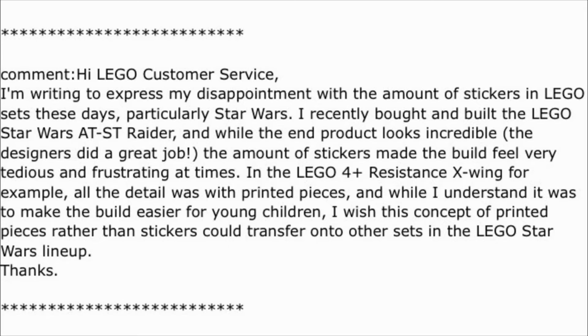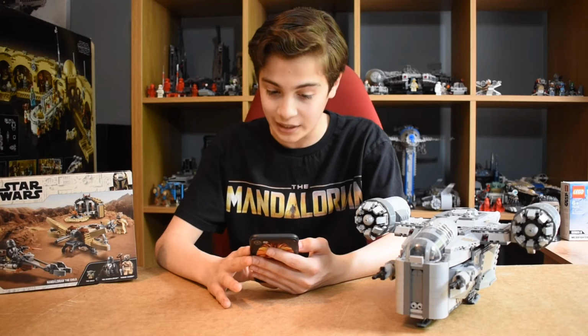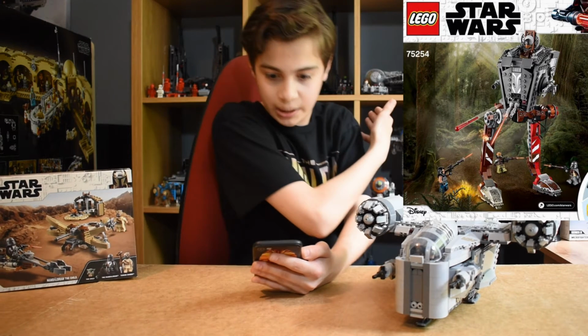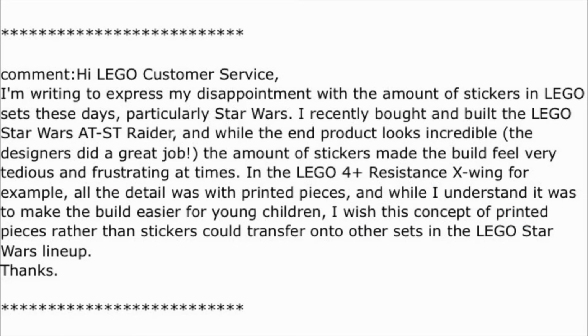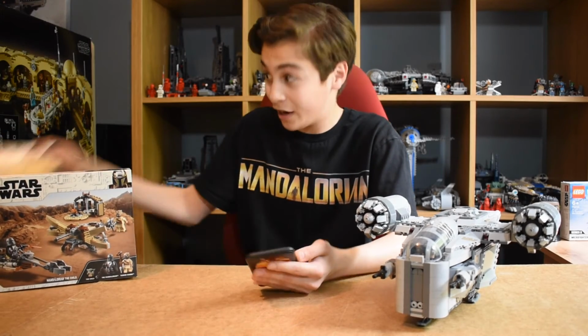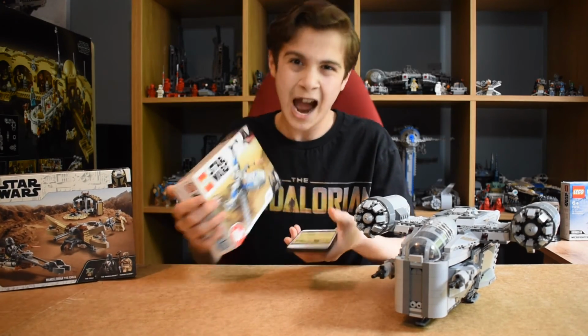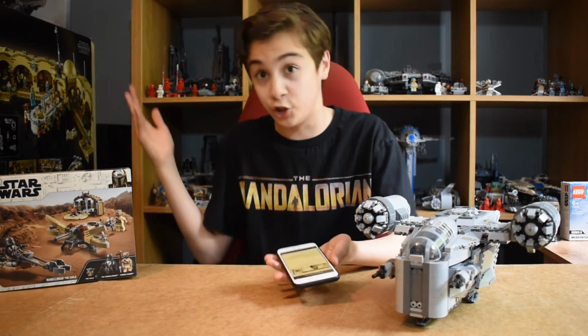Hi LEGO Customer Service, I'm writing to express my disappointment with the amount of stickers in LEGO Star Wars sets these days. I recently bought and built the LEGO AT-ST Raider, and while the end product looks incredible, which it does, you can see it in the background there, the designers did a great job, but the amount of stickers made it feel quite frustrating at times. In the LEGO 4 Plus Resistance X-Wing set, for example, there are lots of printed pieces, and basically why don't LEGO continue that? I do love the company.